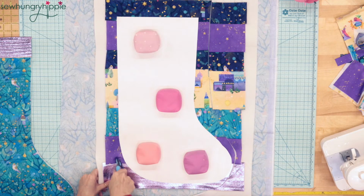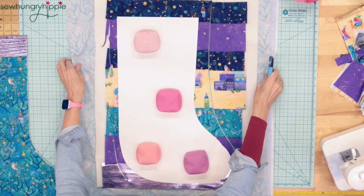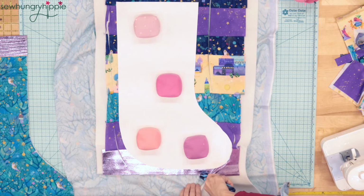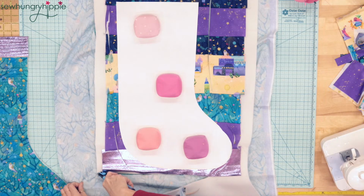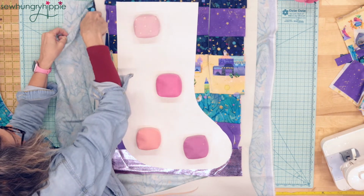I'm just going to give myself lots of room here. Move it up a bit. Oops. That way I don't have all this fabric pulling on me as I'm quilting it.